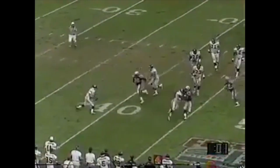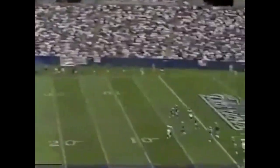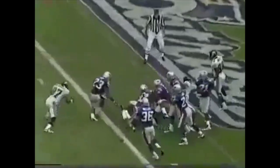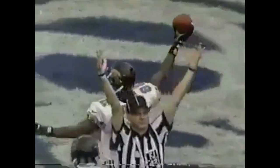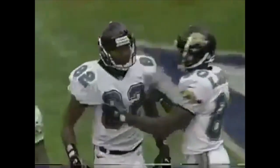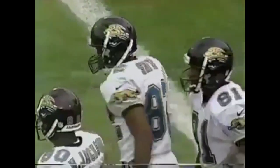And Brunell scrambling around and will just fire one downfield, firing for the end zone, a jump ball, and it is caught. Touchdown on the deflection. Jimmy Smith able to come up with the ball. Let's think back what just happened. Had New England not called timeout, the clock would have run out, and we'd be inside right now talking about the first half.